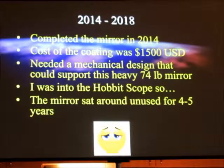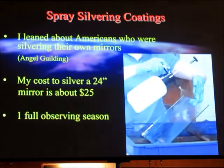All right, I completed the mirror in 2014, but then, oops, the coating to coat that mirror is about $1,500 US. So I couldn't get that one past my wife, so I finished the mirror and just let it sit there for a little bit. Plus the mirror was 74 pounds versus 30 pounds for the old scope. So it was more than double the weight of the old scope, which means that I had a mechanical problem. But I had the Hobbit scope, so I kept playing with that thing. But unfortunately, the mirror sat around for 4 or 5 years. And then something happened.